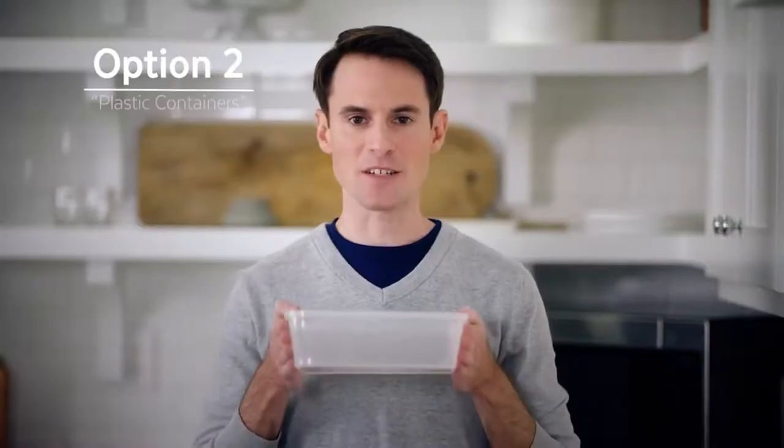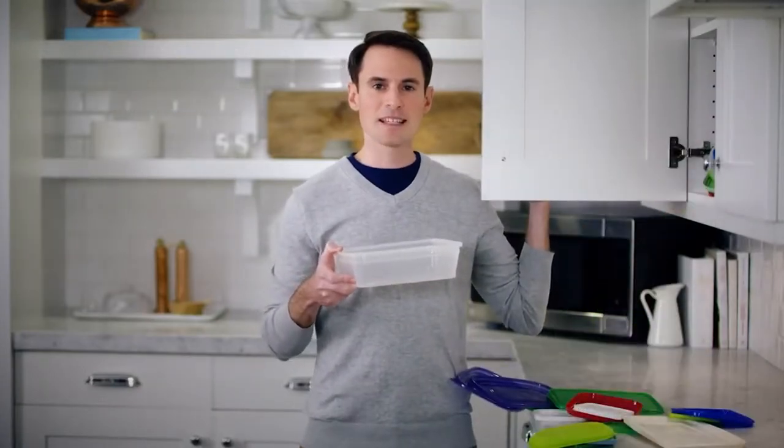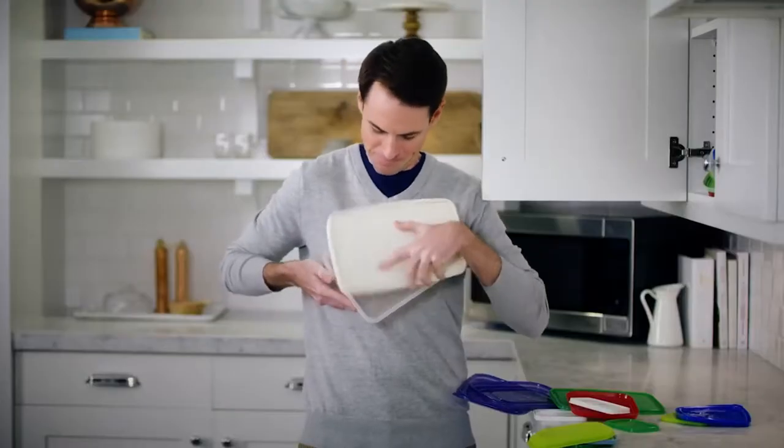Option two, plastic containers. And with them, lids. Lids that somehow multiply like teenage plastic rabbits. But you know what doesn't multiply? The one that fits the stupid container! Point is, it's hard to be good at saving things when your choices are disposable plastic garbage or impossible matching games. But now, saving is about to get simple.